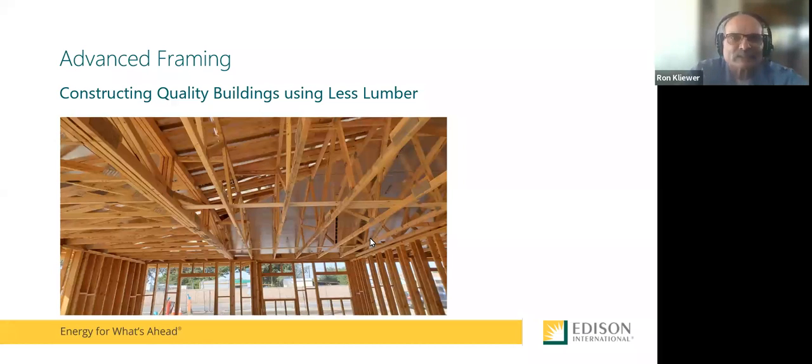Okay, great. Thank you. When Dave asked us to talk about advanced framing, we know that back in the 70s, there was the original oil crisis that kind of prompted using less lumber to save energy back in the day. And now we're kind of revisiting that again. And that was actually codified in the building code. A lot of people don't know about it. So we're going to dive into that a little bit here today.